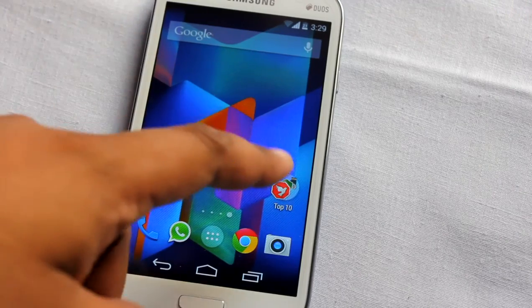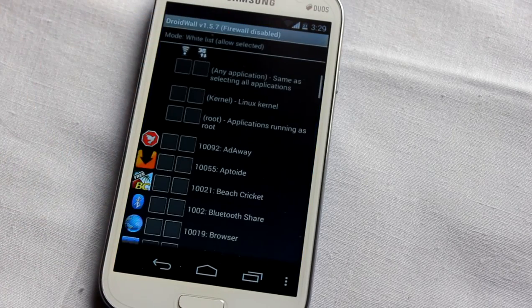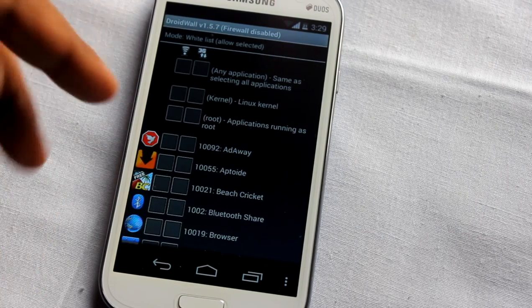On rank 9 I will rate Droid Wall. Droid Wall is a simple application. It's just a firewall application. Suppose you want to block any application from using the internet, then this application is for you.